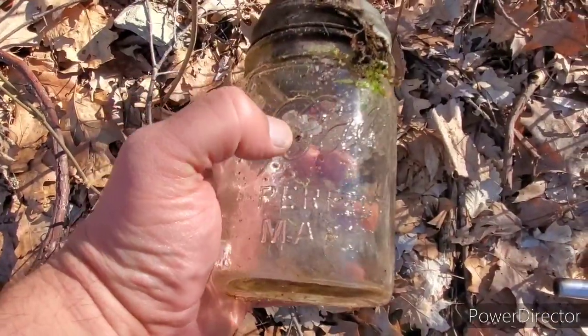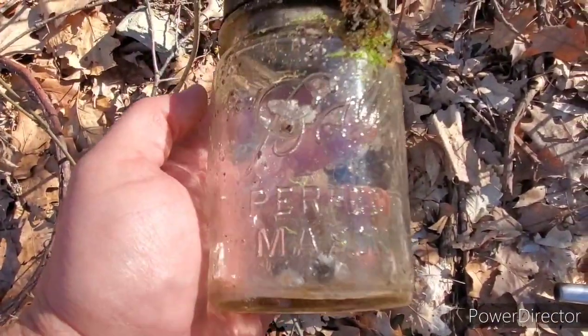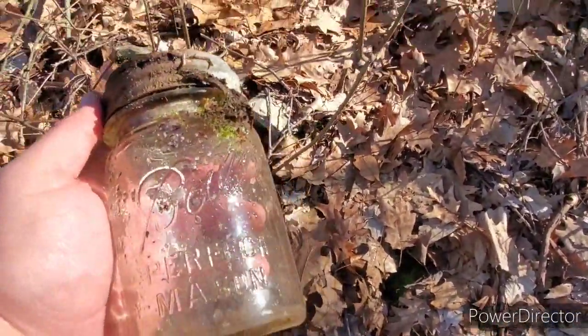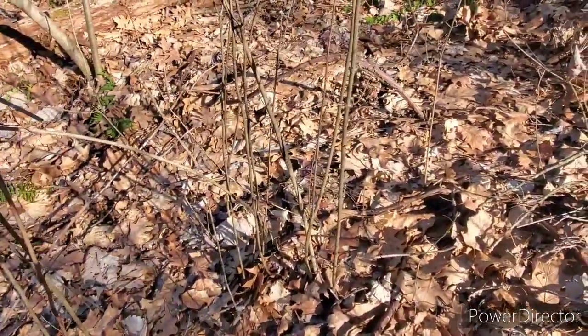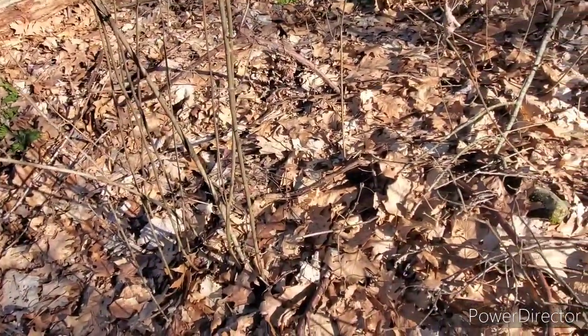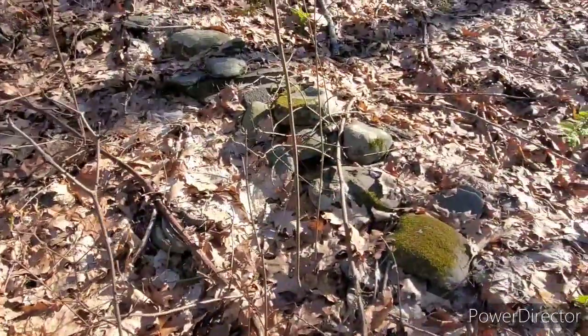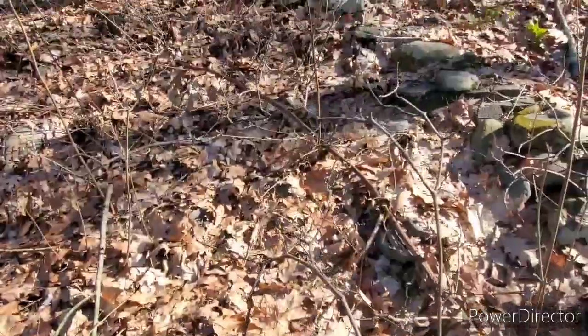There's a way to tell how old they are by the script here on the bottle. So I'm going to take that and do some more looking around here. Don't know how many bottles might be laying around up here, but it's kind of interesting. So hopefully there'll be some good signals up in here. There's a lot of trash, but we're gonna keep at it for a little bit, see what we get. So all right, hopefully there's more.